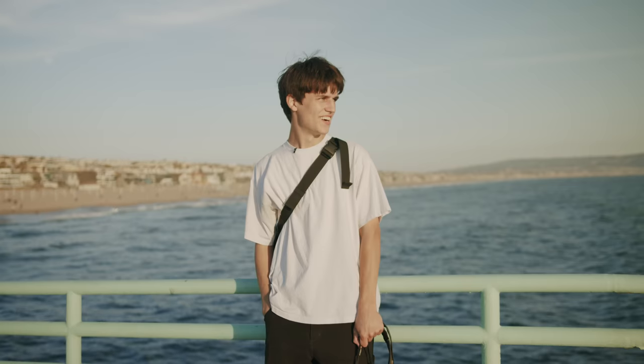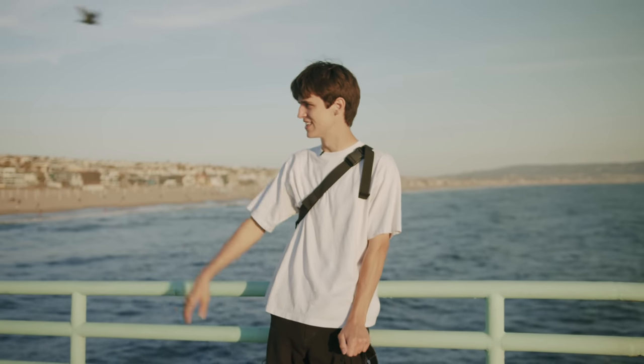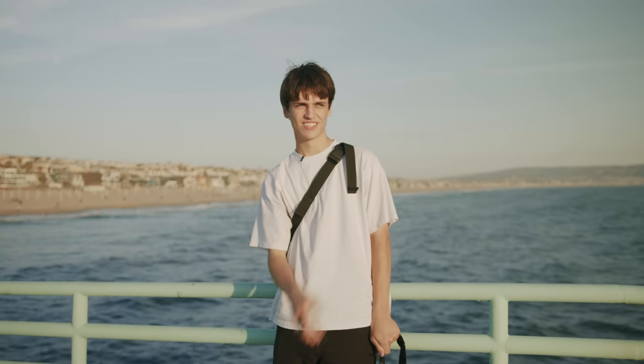We've been walking up and down the Manhattan Beach Pier here for about an hour or so, and it's really nice just watching everything that's going on. Super nice view of the beach here. Unfortunately, I don't think there's gonna be much of a golden hour because it does look like there's some clouds in the sky, but I had a ton of fun shooting today.